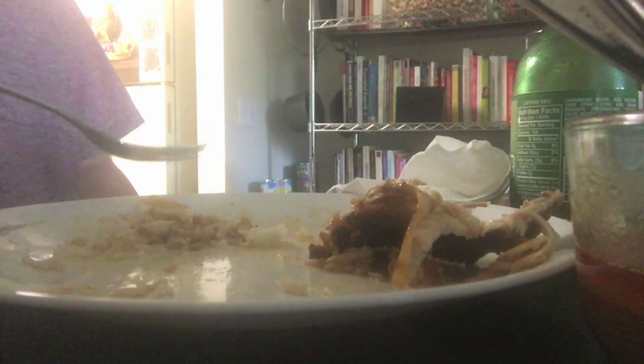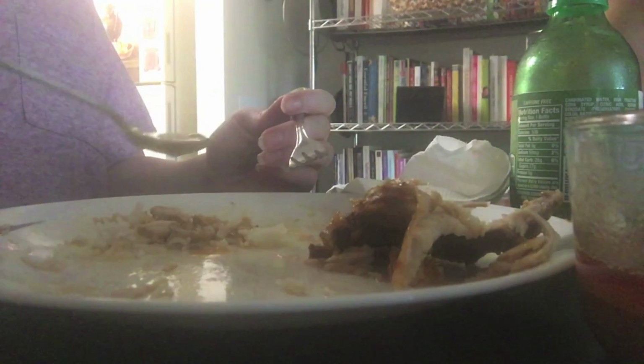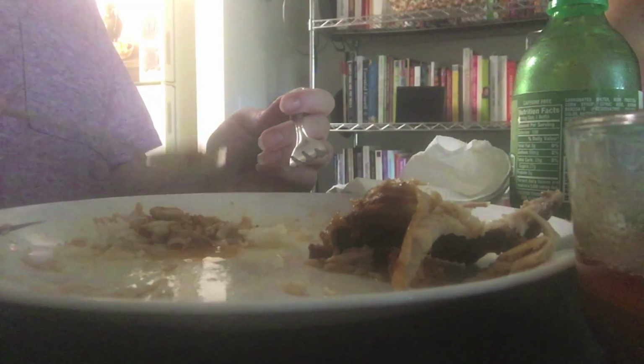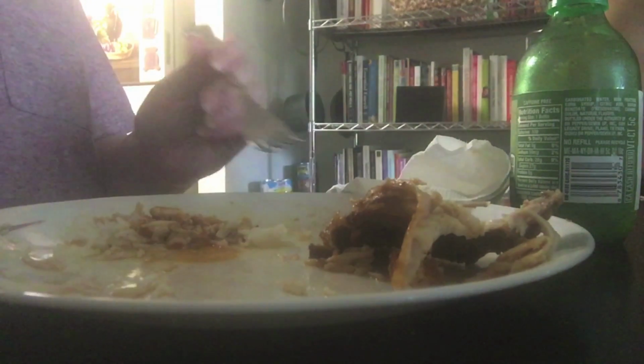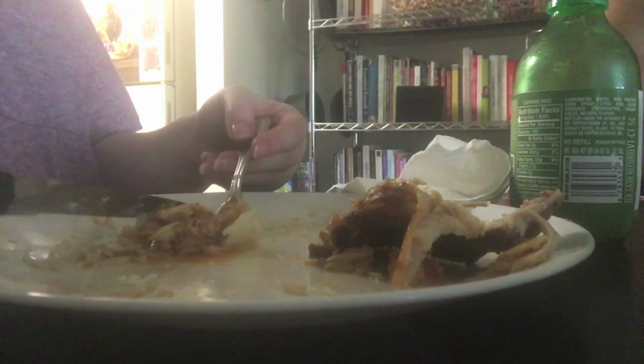What do you rate this? What do you give it? 9.5. I really like it. But I keep giving it sauce. I think you're rating the sauce. I'm rating the sauce. Oh no, the sauce is a 10. The sauce is a 10. The sauce is a 10.